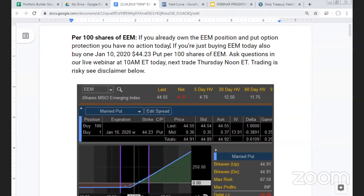Our trade alert today is to hold your long put expiring January 10th. And if you are just entering the position, you will need to add that. So if you took last week's trade, we're up slightly.